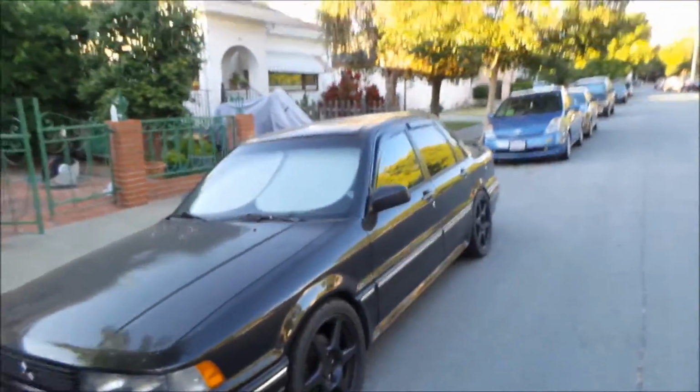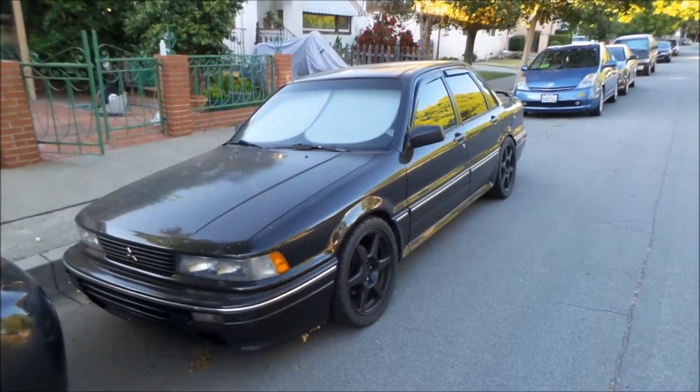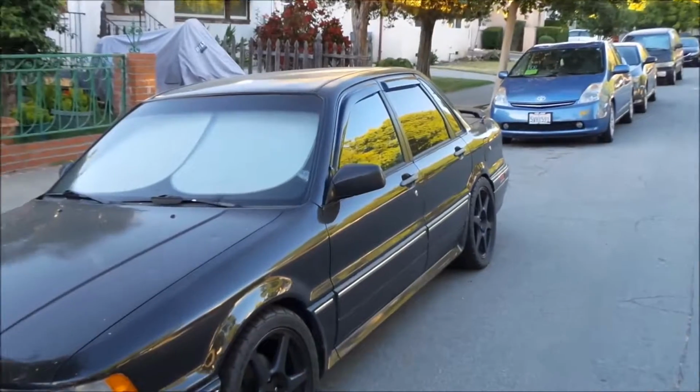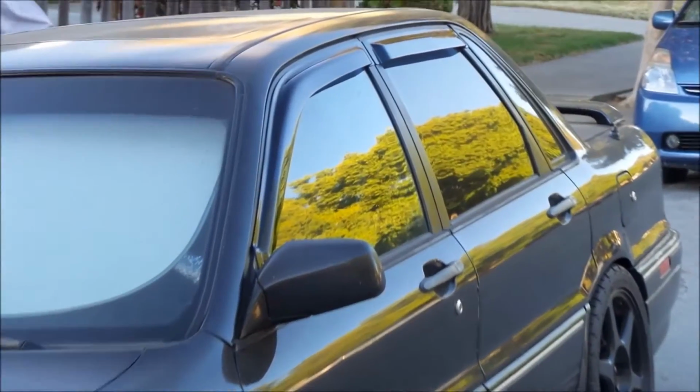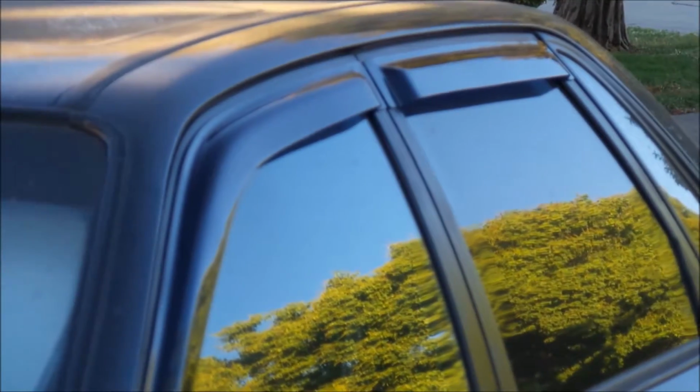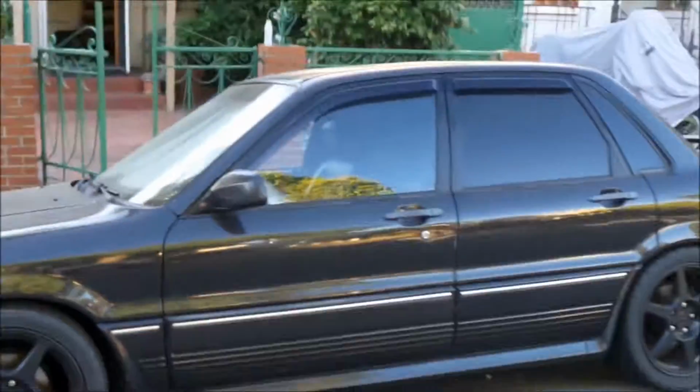I need to clean the rest of the car. It's so shiny. Nice. Let's get a side shot here.